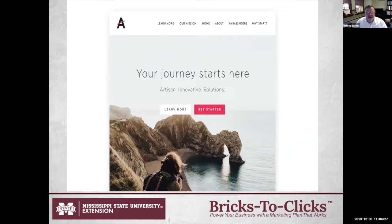And the third question is, how do I buy or engage? Well, it puts learn more as the call to action here, but learn more is really passive. It's not an action type verb or phrase. And so you want to use something different. Get started is okay. The problem is I don't really know what I'm getting started to do, so I'm probably not going to click on this.